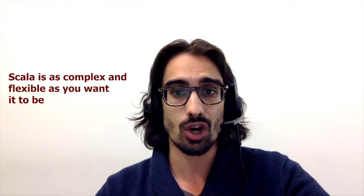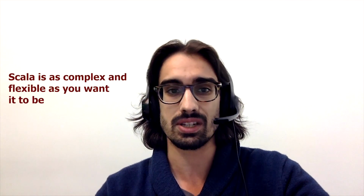been debunked. So first, Scala's optional types do not help to eliminate null values. That is of course a myth, as Scala's optional types help make our language much safer, and if we use them properly, we can eliminate null values altogether. Another myth is that Scala is a simple programming language. Again, not true. Scala is as complex and flexible as you want it to be.